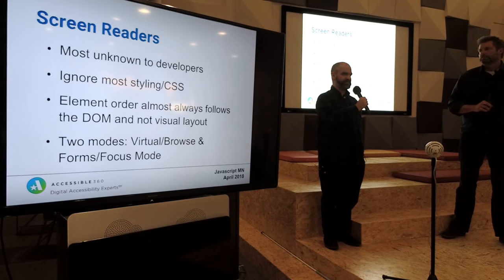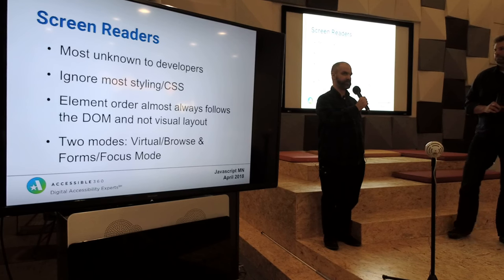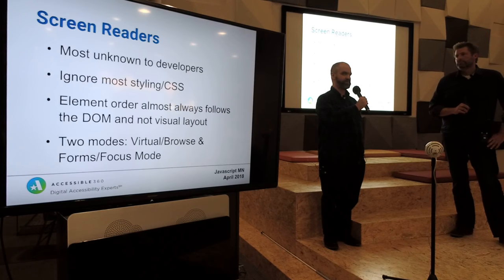Another thing to note is that most CSS gets ignored by screen reader users. By screen readers. They pretty much just don't acknowledge that it exists. There are a couple of exceptions. Display none will cause the screen reader not to read it, basically pretend like it's not there. Visibility hidden does the same thing. But by and large, most CSS is going to get ignored. What doesn't get ignored is your markup, your HTML tags, and things of that nature.